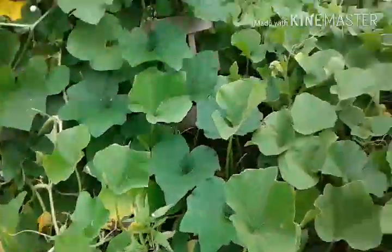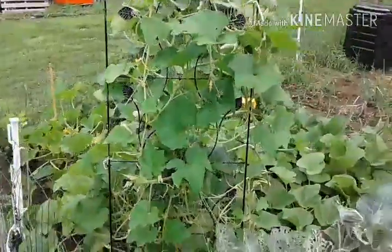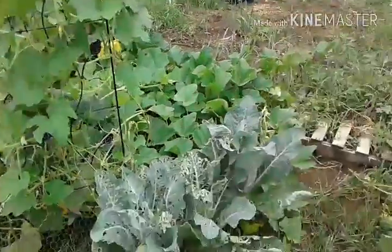You can see the gourds and the squash are coming around it. I just put this in the other day, just a little plain old trench or whatever, and had the gourds going up there because they were coming through here and sucking all this up.